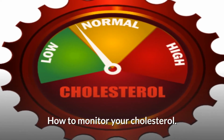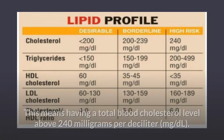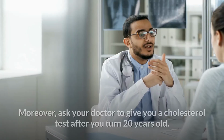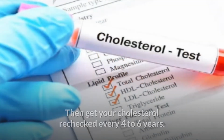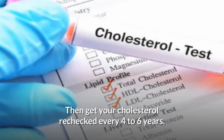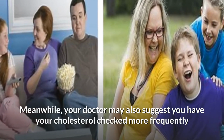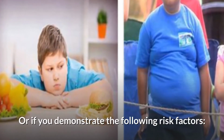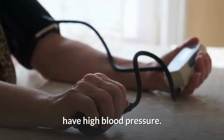How to monitor your cholesterol? A blood test is the only way to know if your cholesterol is too high. This means having a total blood cholesterol level above 240 mg per deciliter. Moreover, ask your doctor to give you a cholesterol test after you turn 20 years old. Then get your cholesterol rechecked every 4 to 6 years. Meanwhile, your doctor may also suggest you have your cholesterol checked more frequently if you have a family history of high cholesterol, or if you demonstrate the following risk factors: smoking, being overweight, or having high blood pressure.